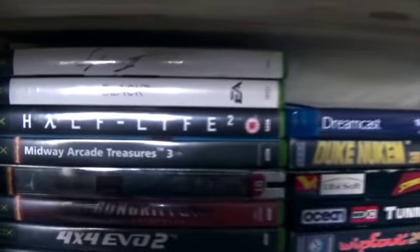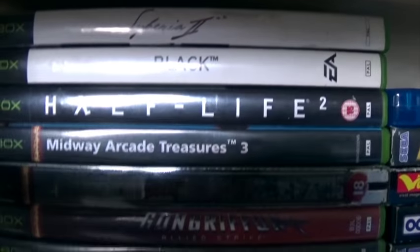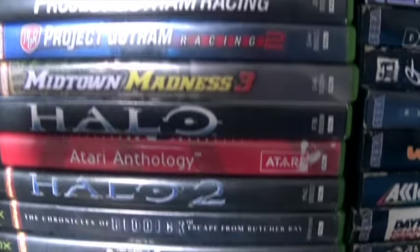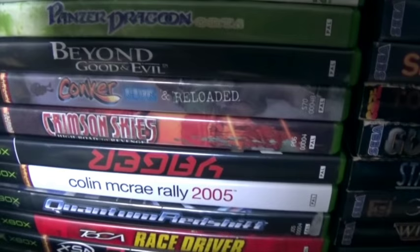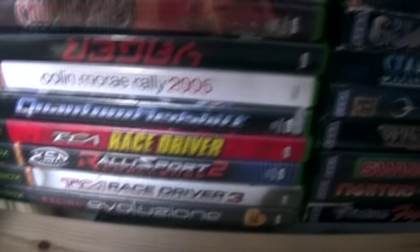Original Xbox. I do quite like the original Xbox. I'm quite a fan of it. So, yeah, I've got quite a few games here. Conker Live and Reloaded, that's a good one.